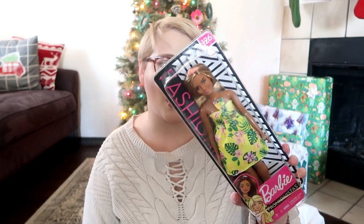So this one is 126. I wish they had names. I think that'd make it more fun. But she's a plus size Barbie. She's beautiful. I love her. I think she's adorable. I love her fun tropical outfit.